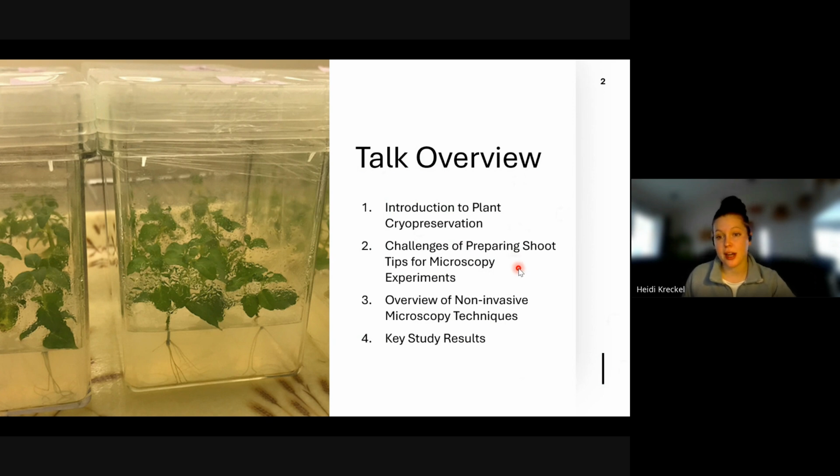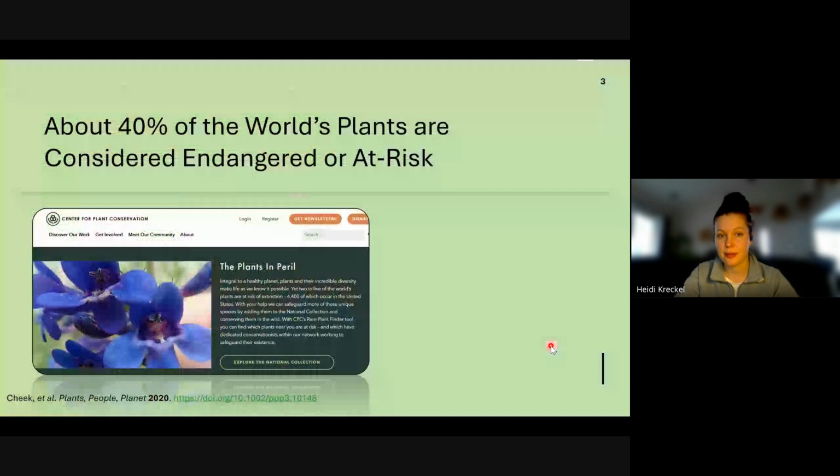And then I'm going to talk about some challenges of preparing shoot tips for microscopy experiments. And this is really where the Compresstome has come in and helped us be more innovative and more progressive in our research. And I'm going to give a brief overview of some non-invasive microscopy techniques and then go over some of our key study results.